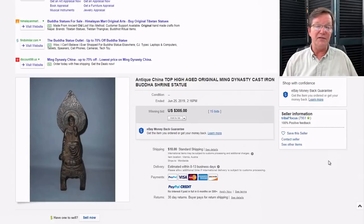It brought $305, but it was a dandy buy for somebody who's into religious art, Asian religious art. This was a nice buy. I like that. That was pretty.